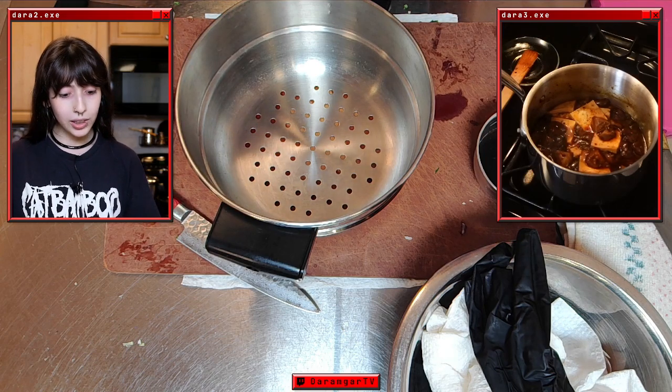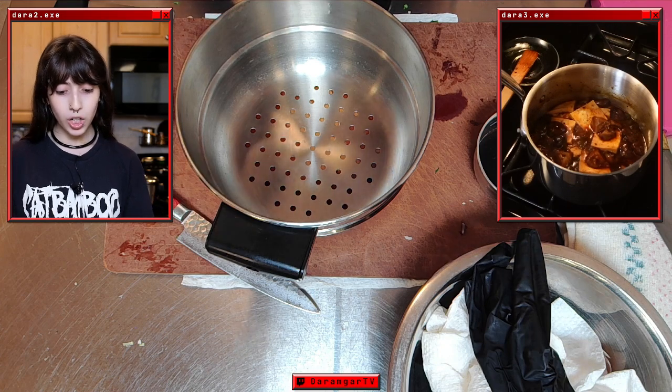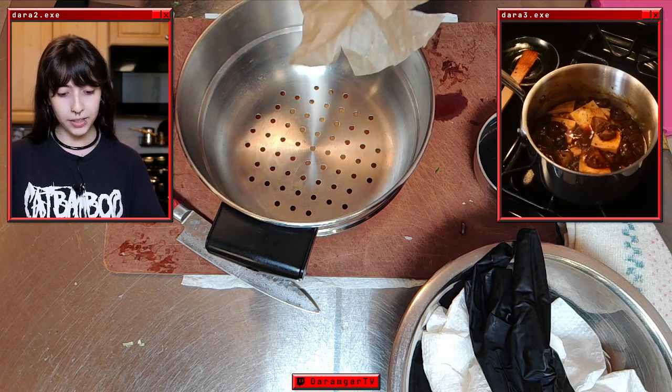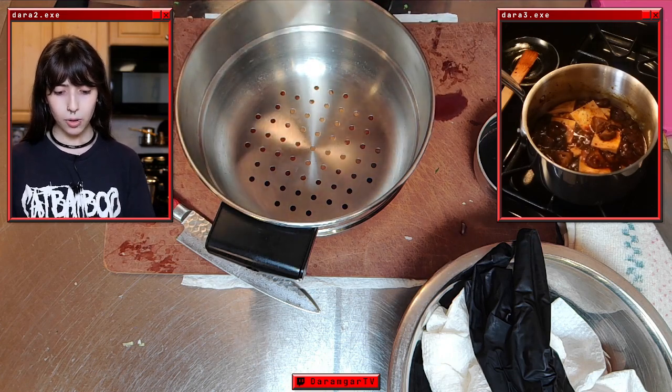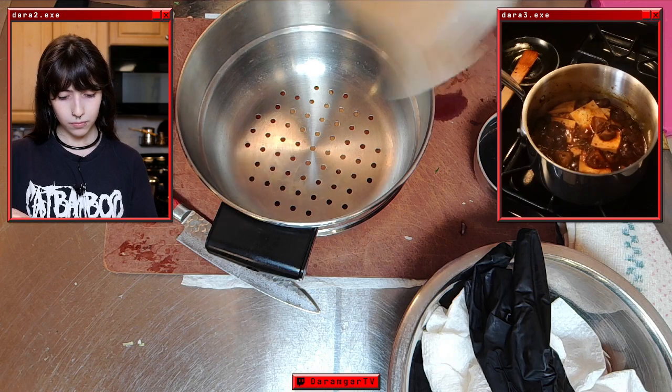And this is just going to allow any pooled up water to come back down the steamer. So just take it, poke some holes, poke some holes, poke some holes.